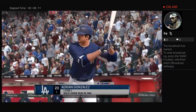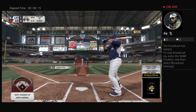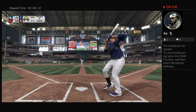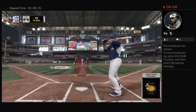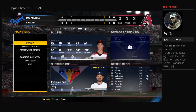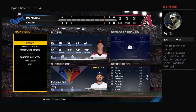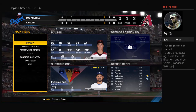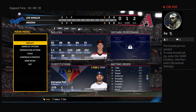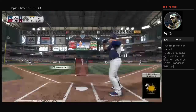Trying to pick things up where we left off, Adrian Gonzalez. He went deep in his first at-bat. We'll see what he's got in store for us here. Here's the first pitch now from Greinke. Oof, looks like he's chasing butterflies with that swing. It's 0-1.